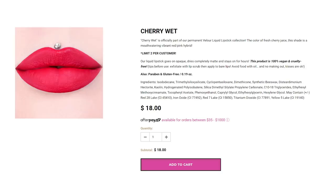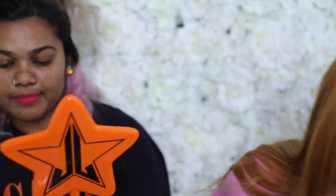I love it. Cherry Wet. Oh, I'm excited for this one. Ooh. Okay. And you? I like this. Oh, I love this. You make it look so easy to put on. I don't know why it takes me like 20 minutes to put lipstick on. Because your lips are twice the size of mine. No. That's why. Wow. Yeah, I love this. So good on you. It looks good on you.